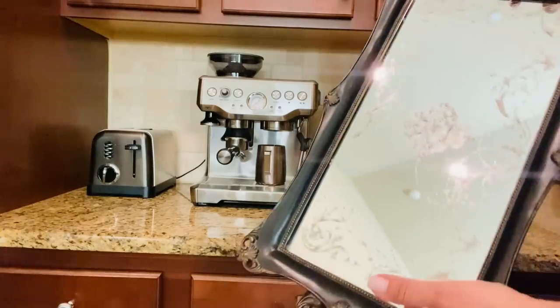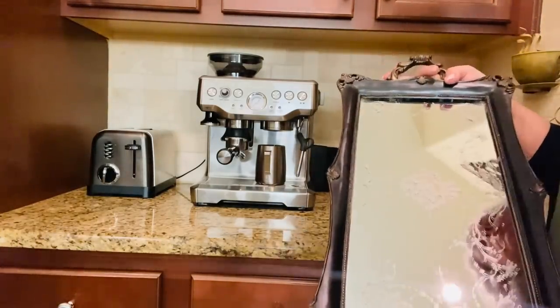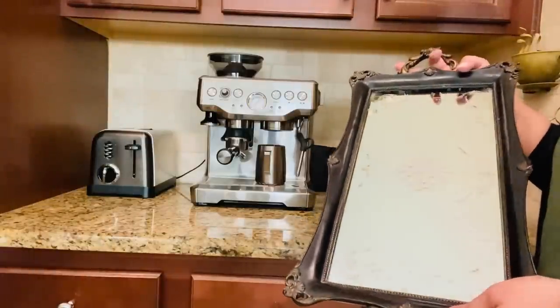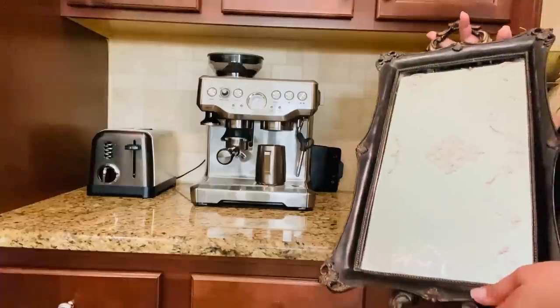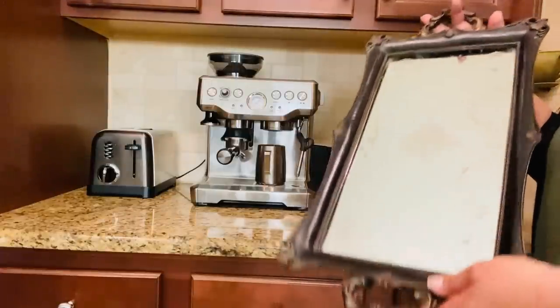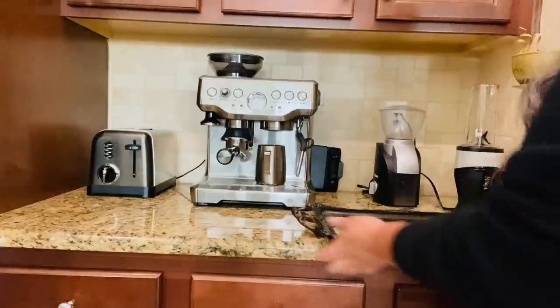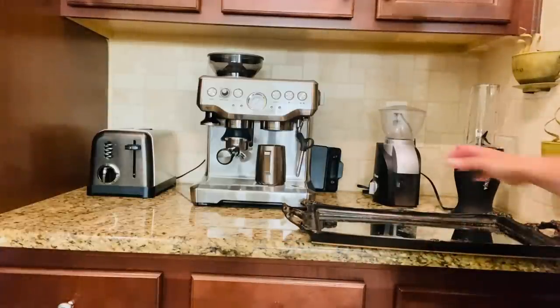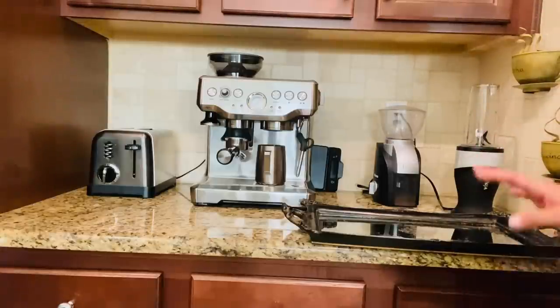Okay, this is the tray I'm going to incorporate here. I get a lot of questions about this as well. This is from Hobby Lobby years and years ago, and I look for it all the time, but I haven't seen it return. If it ever does, I will definitely let you know. But I figured the width of it is going to help disguise some of the cords and things like that once I get all that on here.